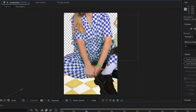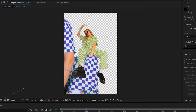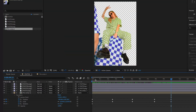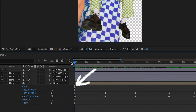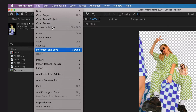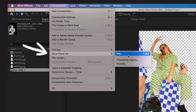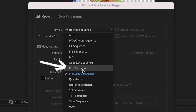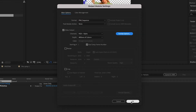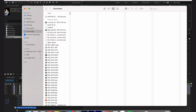Now you'll notice after the last one, there aren't any more me's, and we want this as a loop. So what you're going to have to do now is go to the start of the whole sequence. And here we're going to export a PNG of this frame. So go up to Composition, Save Frame As, File, and you want to change that to a PNG. It says sequence, but ignore that. Just press OK and save that out. And then drag that PNG picture into your sequence.